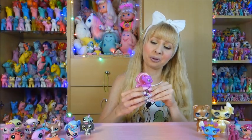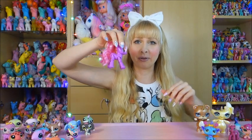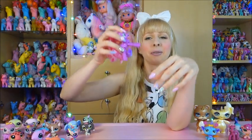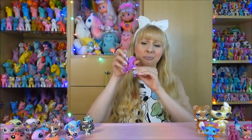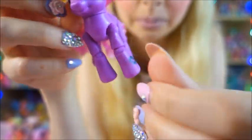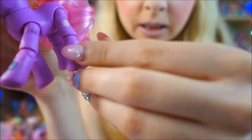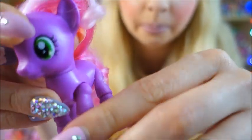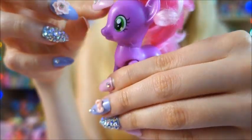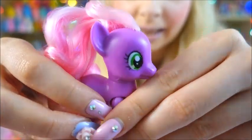This is one of those articulated G4 ponies. If you've watched my last pony showcase video where I showed you the baby ballerina ponies, I was also talking about, yeah, there are also G4 ponies with articulated legs. This is one of them. The joints are really nice, really good movement, but I just don't like the look a lot. But still, it's nice. She has still the original G4 mold head.